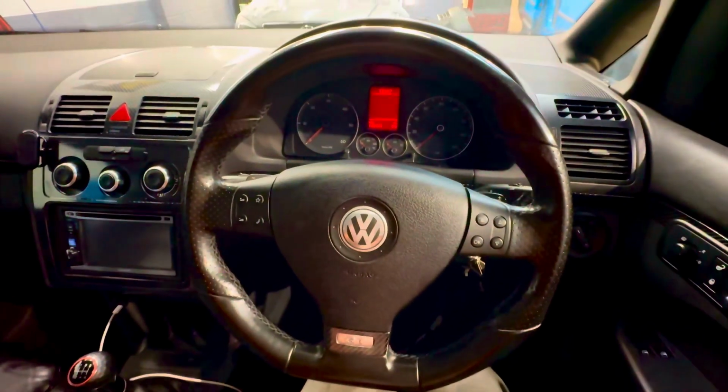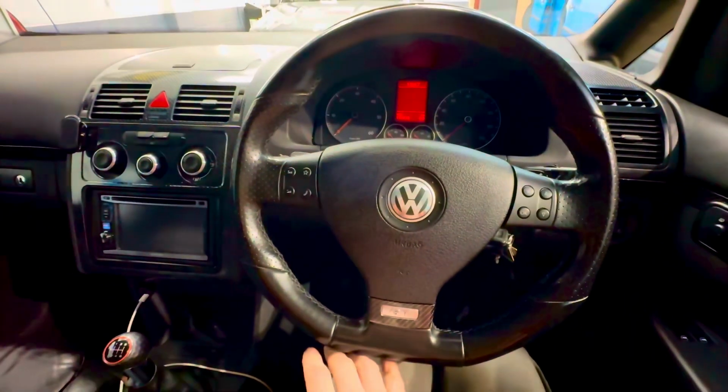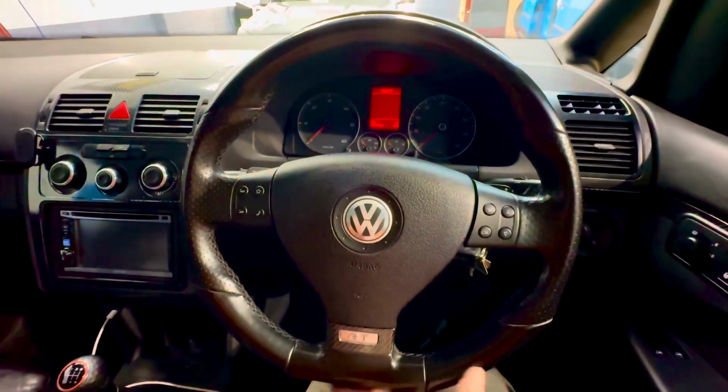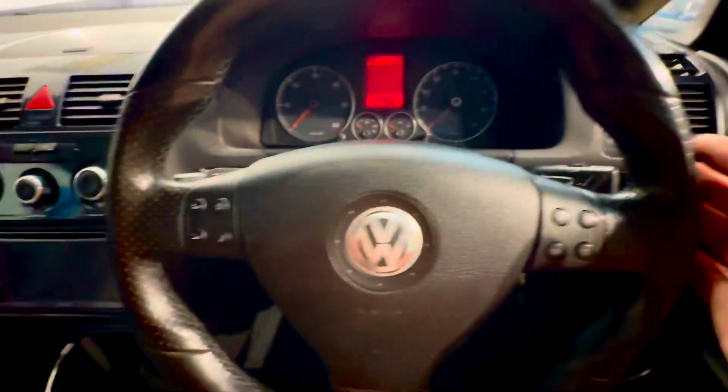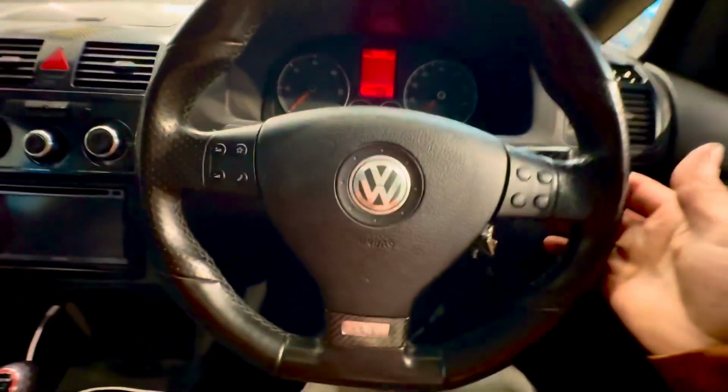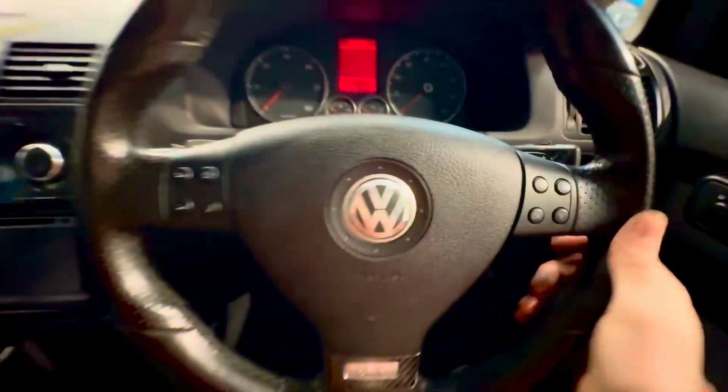VW Caddy, upgraded with Mark 5 GTI steering wheels at bottom. Yes, it does have paddles and it's in a manual, but that's what the customer wanted. And he's probably going to do a DSG conversion later. So here they are, the paddles there.